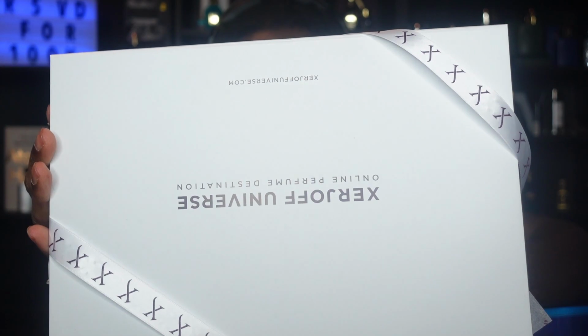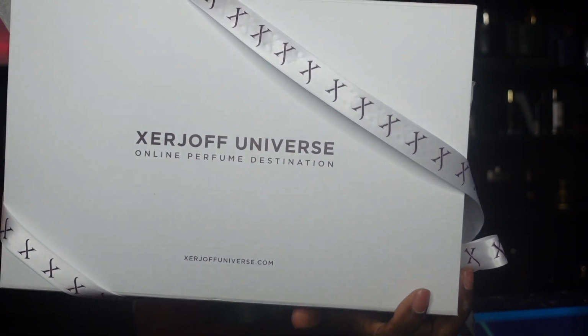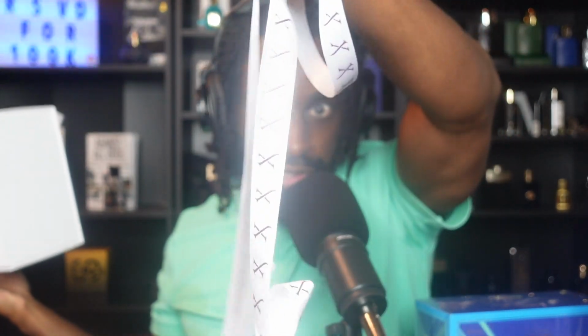I'm going to go ahead and unbox it really quick. And also, I did get this directly from Xerjoff. Once you order from Xerjoff directly, you always get your package in a really, really cool, unique box. Sorry if it's upside down, guys. Let me turn it around. It comes with this nice little ribbon here. Let me take it off. You get this nice little ribbon with the Xerjoff sign going up and down.